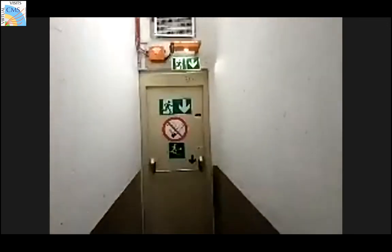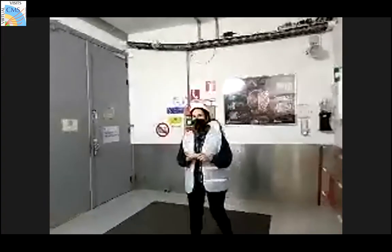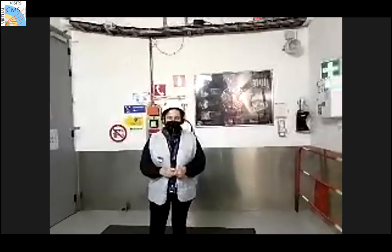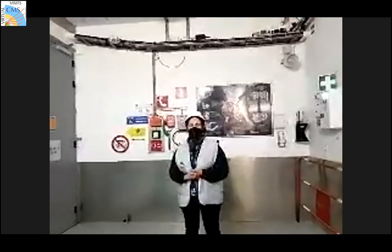We have also stairs, we will show you. But let's say that usually we shouldn't use stairs. It's forbidden to use stairs. You could imagine, now I'm at minus 90. So on average, one floor is considered 3 meters. This means that, okay, if I had to go up, I would have to run for 30 floors. Let's say I'm not so young, but I think that even for young people it is really hard. Also, if you know that you are in danger and you have to go up, it's much better to wait here and to wait for instruction from people.